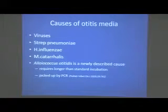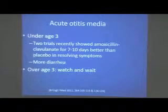Now, if you look at the causes of otitis media, they are quite similar to the causes of acute sinusitis. Basically, it is viral. If it gets complicated by a bacterial infection, it's going to be pneumococcus, Haemophilus, or Moraxella. There's a new bug described which keeps us ID physicians in business. But don't worry about these new bugs. Most of the time, it's the traditional bugs, pneumococcus, etc., that you're dealing with.